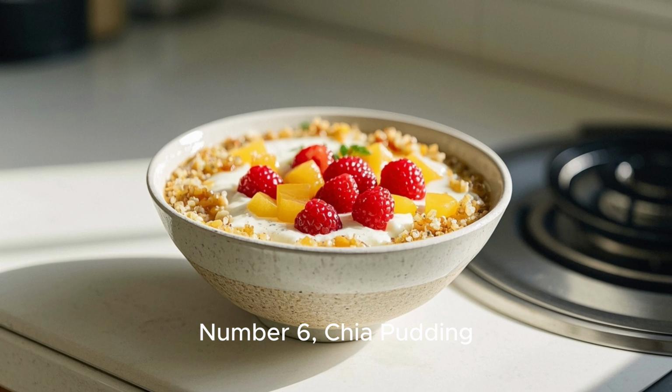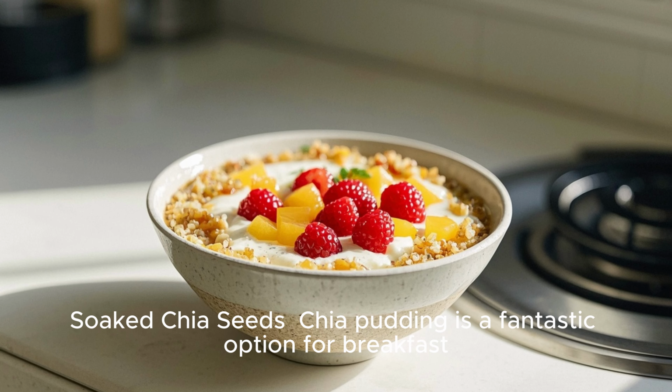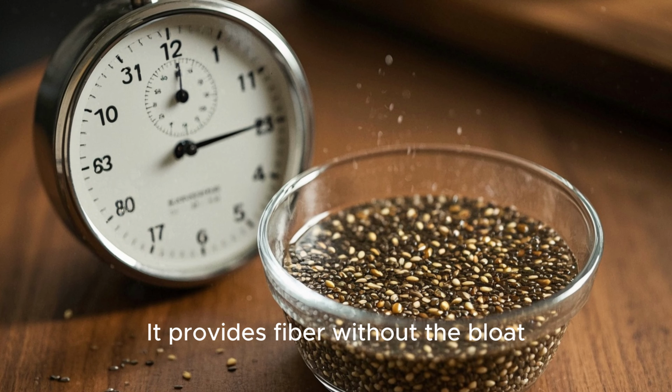Number 6, chia pudding. Soaked chia seeds. Chia pudding is a fantastic option for breakfast. Chia seeds expand when soaked, and this texture helps move things along in your digestive system. It provides fiber without the bloat.